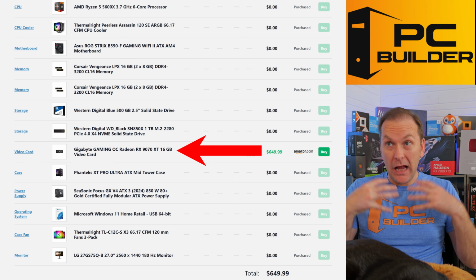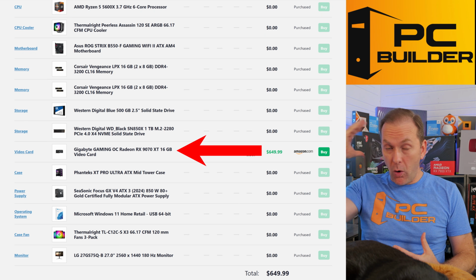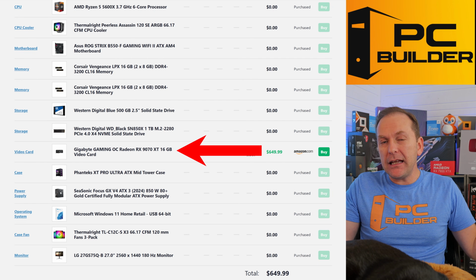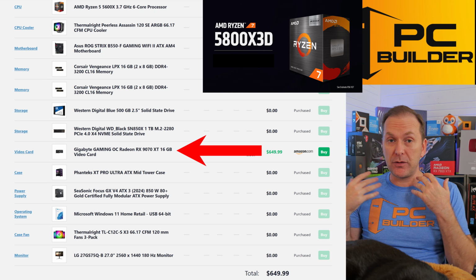So if it were up to me, I personally would pick this list here with only upgrading the GPU all the way up to the 9070 XT 16 gigabyte. And then in the future, just kind of taking your chances in terms of the CPU upgrade.